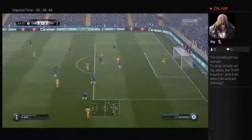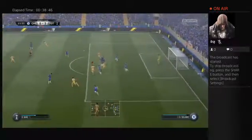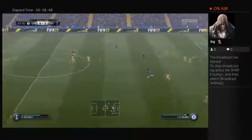And shoots! He's blocked that well. Nothing wrong with that tackle. In fact, it was a terrific effort.